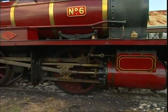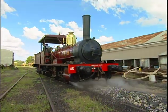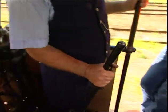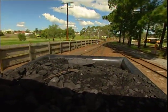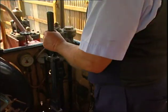Number 6 was actually the 8th locomotive to enter service in Queensland. She was built in Glasgow by Scottish engineering firm Neilson and Company. She was then shipped out to Australia, where she began work on the 20th of August, 1866.